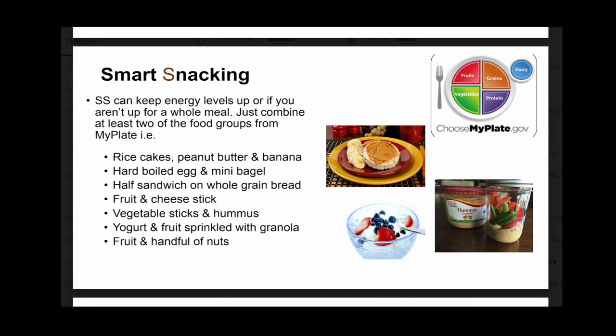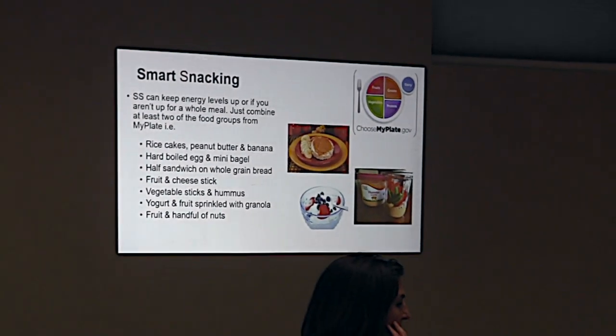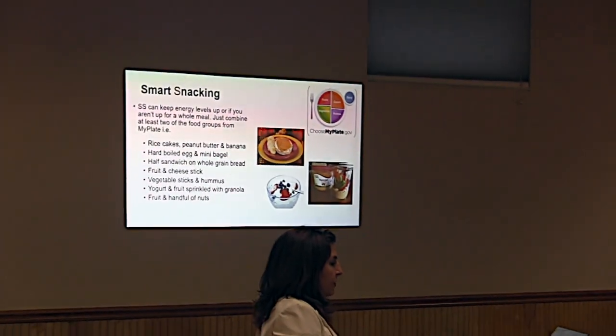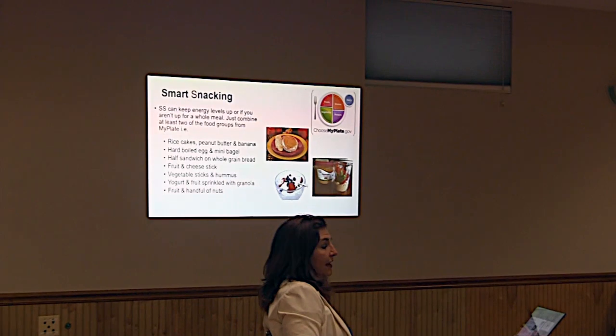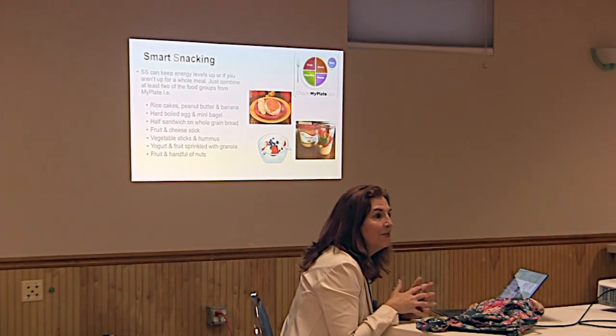So you guys have seen, like a rice cake and peanut butter, and a piece of fruit or some banana, hard-boiled egg and a mini bagel, half a sandwich on whole grain bread, a fruit and cheese stick, vegetable sticks and hummus, yogurt and fruit sprinkled with granola, fruit and a handful of nuts. These are all examples of smart snacks, or mini versions of a MyPlate meal. So that's a really good point.